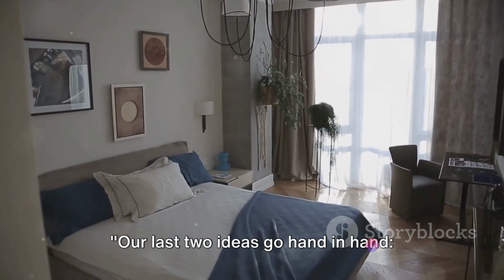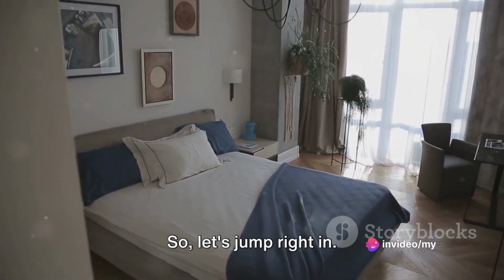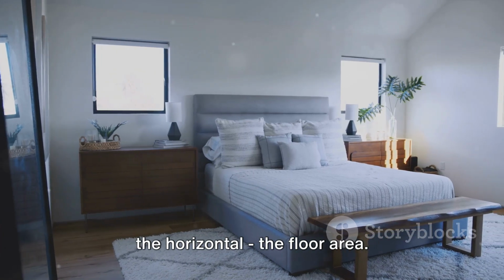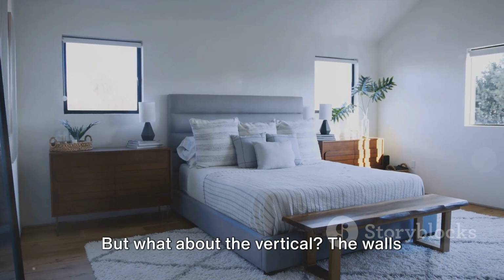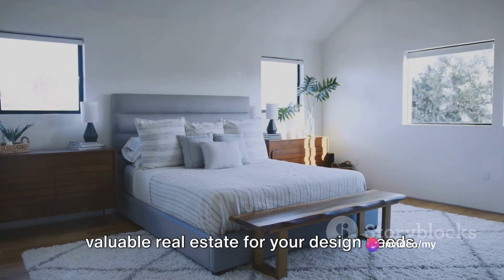Our last 2 ideas go hand in hand, utilizing vertical space and embracing minimalism. So let's jump right in. When we think of space, we often focus on the horizontal, the floor area. But what about the vertical? The walls and the height of your room can offer valuable real estate for your design needs.